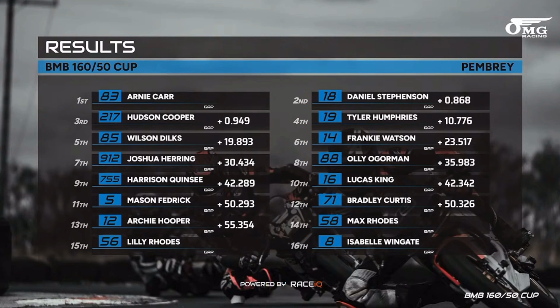So your results: Arnie Carr winning the race by 0.8 of a second from Daniel Stevenson, Hudson Cooper in third from Tyler Humphries, Wilson Dilks in fifth from Frankie Watson, Joshua Herring, Ollie O'Gorman 8th, Harrison Quincy and Lucas King fighting throughout the entire race for 9th and 10th place. Further back it was Mason Frederick, Bradley Curtis, Archie Hooper, with Max Rhodes and Lily Rhodes going through a lap down, Isabel Wingate and Harry Rafferty as non-finishers in the race, with Max Rhodes, Lily Rhodes there just finishing a little bit further behind, albeit one lap down, 14th and 15th respectively.